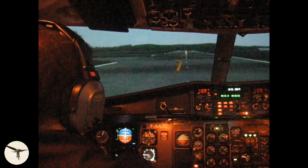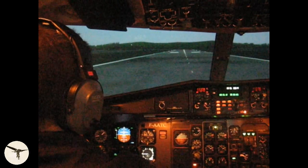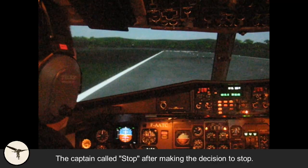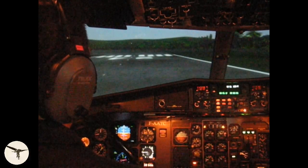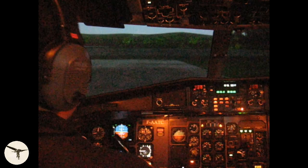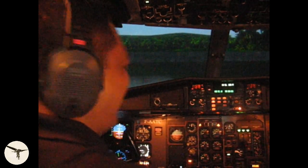70 knots. I have control. V1. Stop. Where's the engine? Oh my god.